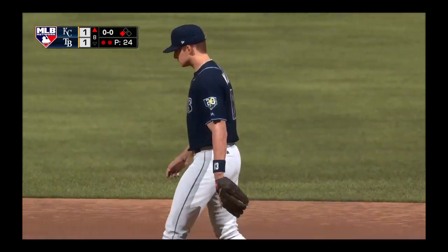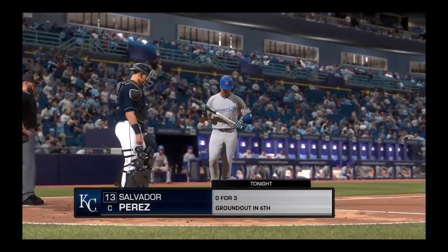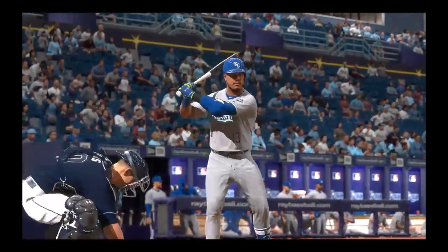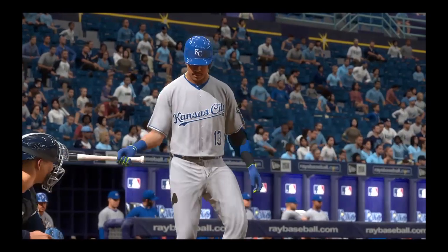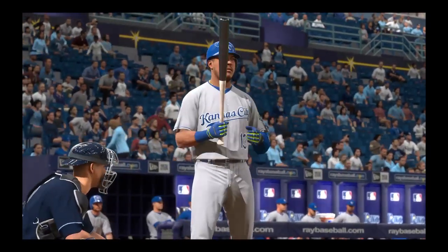The catcher, number 13. Here's the catcher, Salvador Perez. Not much in the way of productivity from him so far, but he's got a chance to come through here in a crucial spot. Yeah, it's time now that he has to put the rest of those bats behind him, because none of that matters if he can clutch up when it really counts.